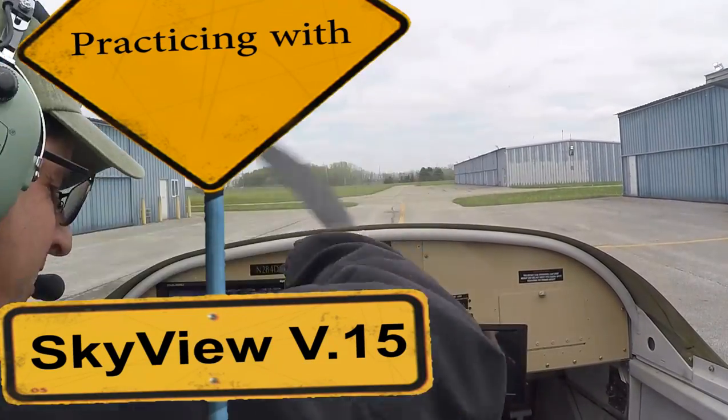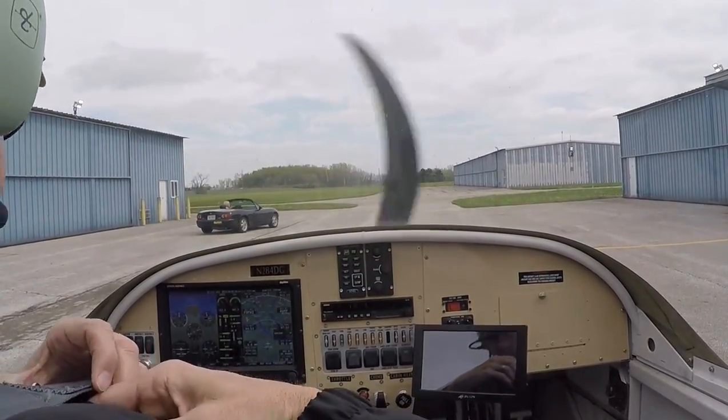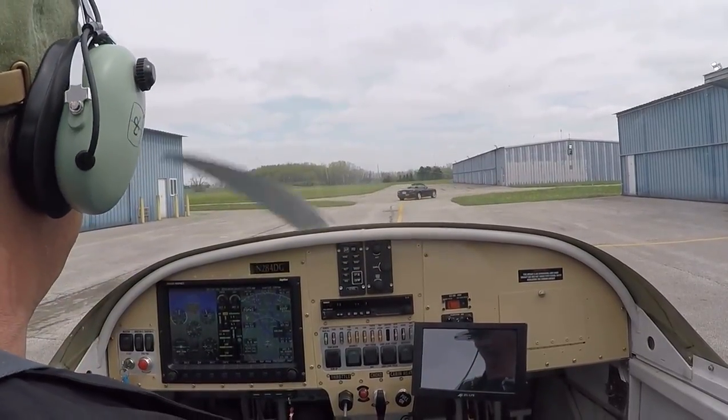Okay, here we are. Purpose of today's flight, we've uploaded version 15 of the SkyView software, and it's added a few significant things.